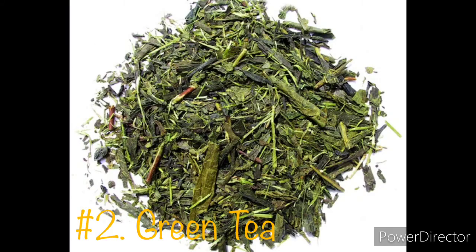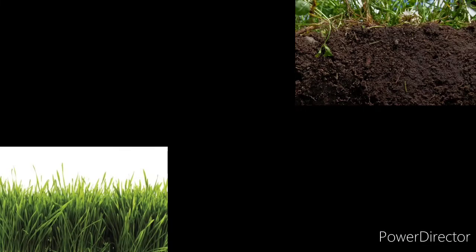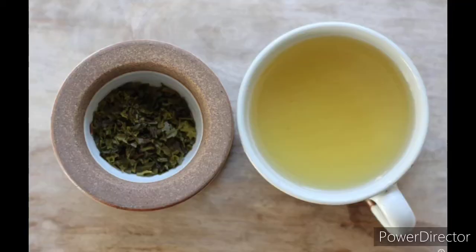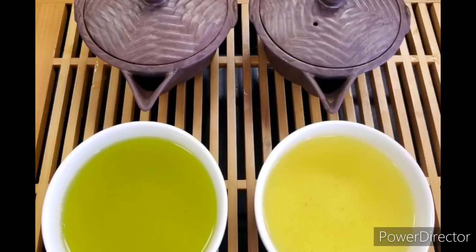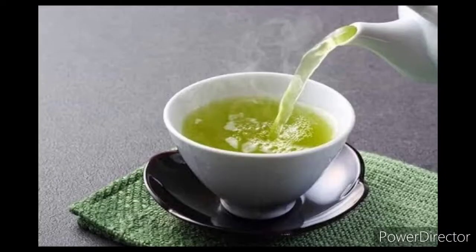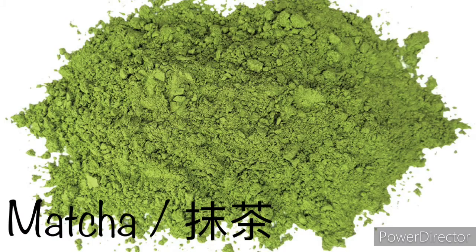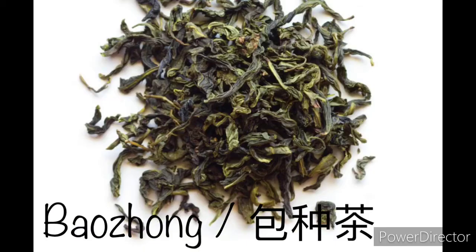Second up is green tea. As the name implies, green tea has vibrant green leaves. The flavor is grassy, earthy, or that of leaves. The brew color ranges anywhere from light honey yellow to green, and is a good everyday tea or iced. Some famous green teas are Dragon Well, or Longjing, Sencha, Matcha, which is powdered green tea, and Baozhong.